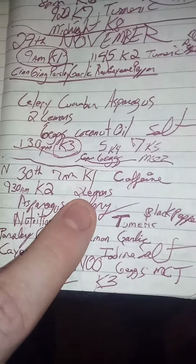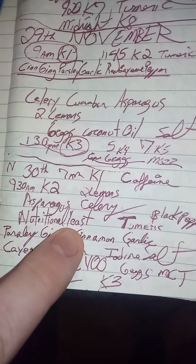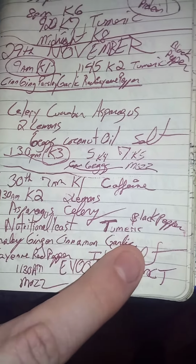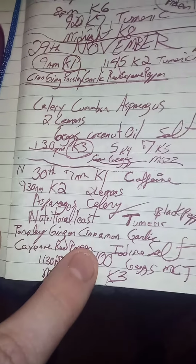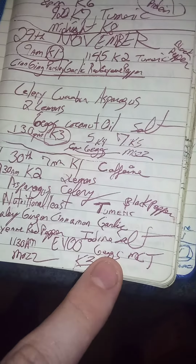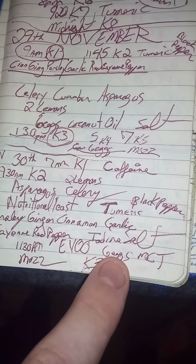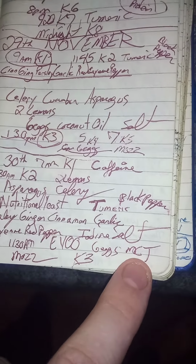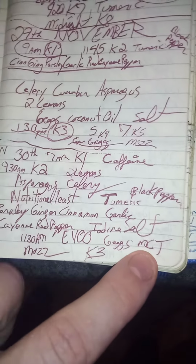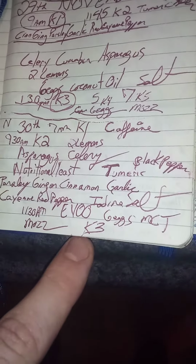Second scoop of kratom, two lemons, some celery and asparagus, nutritional yeast, turmeric, black pepper, parsley, ginger, cinnamon, garlic, cayenne, red pepper, iodine, salt, extra virgin olive oil, six eggs cooked in MCT, medium chain triglyceride, that's coconut oil, with a little bit of mozzarella, third scoop of kratom.